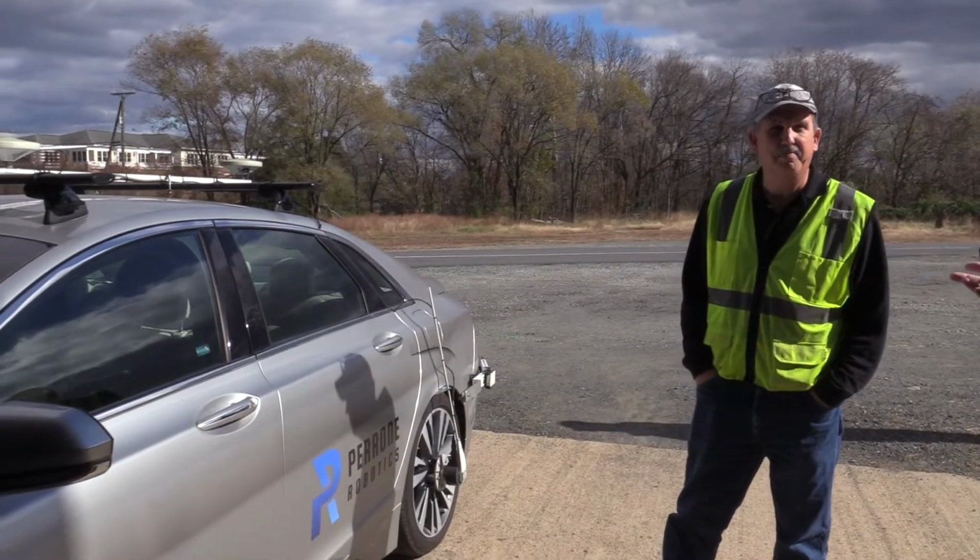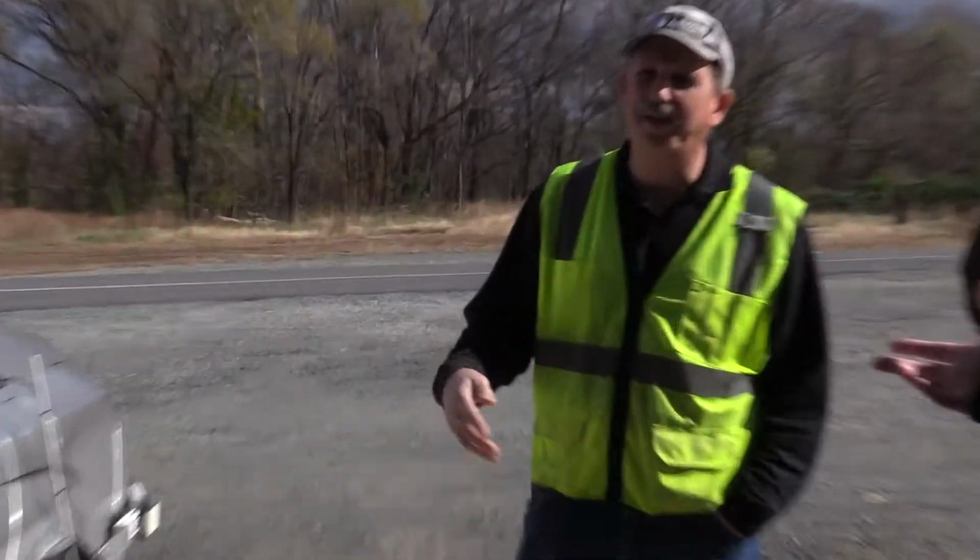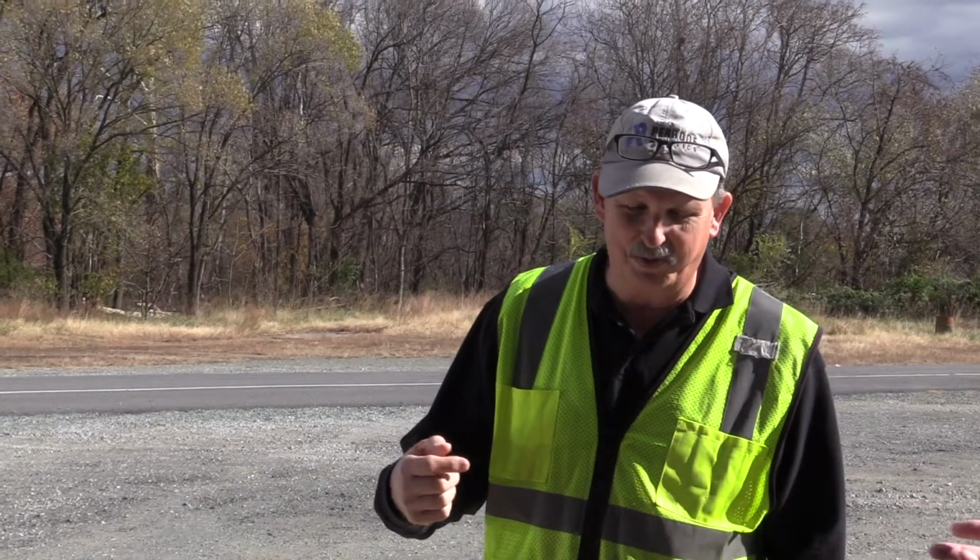What are they going to experience? We're going to follow a vehicle and it's going to pull away, then we're going to experience a pedestrian, then we're going to come up on a stalled car. It's just going to decide if it's safe to pass it or not. Then it's going to park right back here in the garage, just right where it's at now.